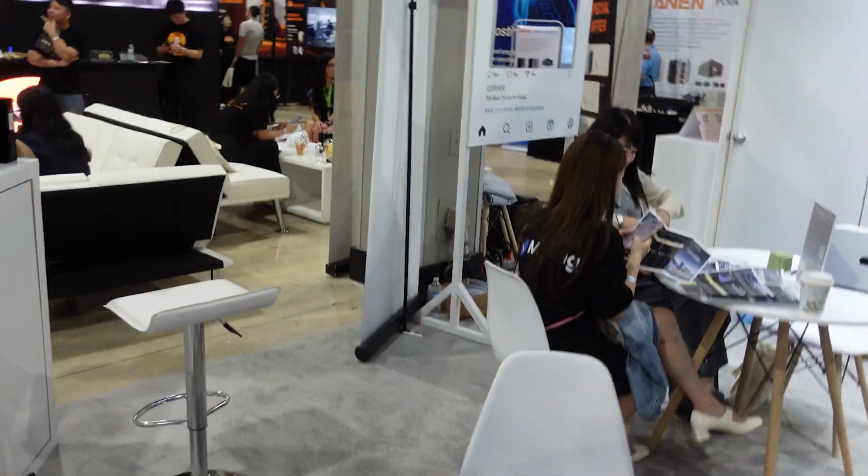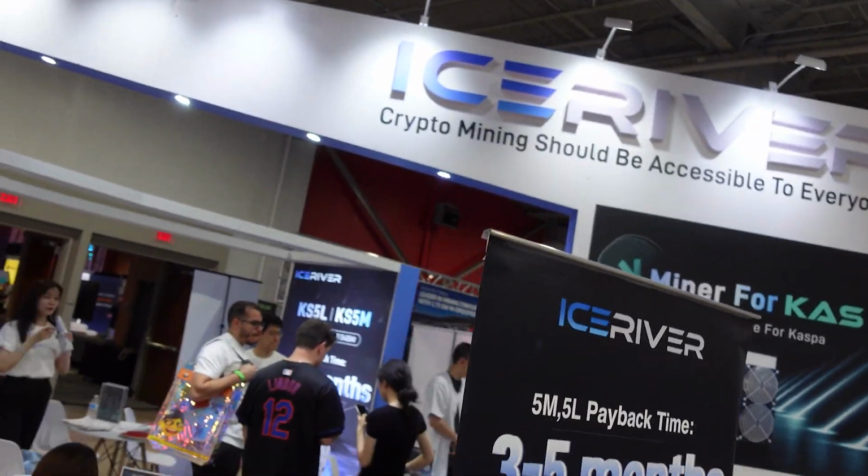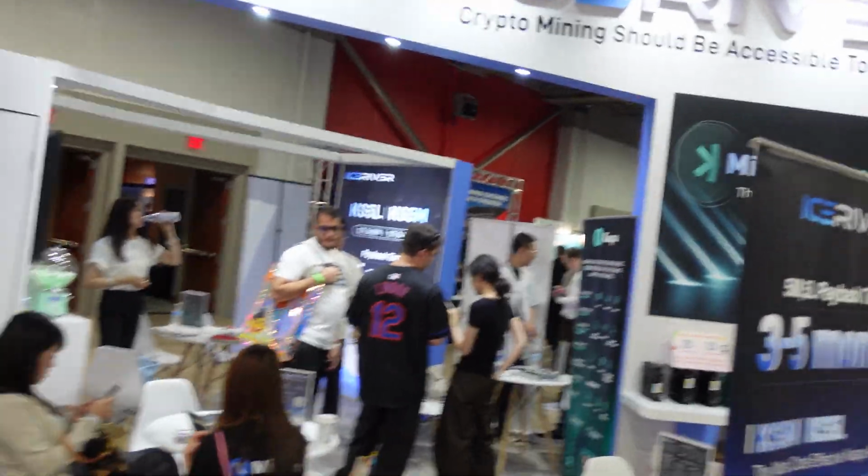But no, Iceriver did a really good job setting up their booth. It looks very beautiful, and I'm here for it. I'm happy to see Iceriver out here.